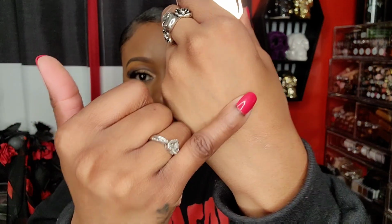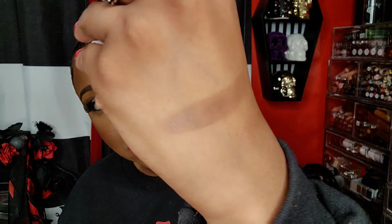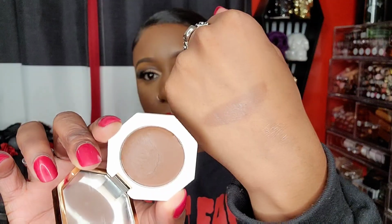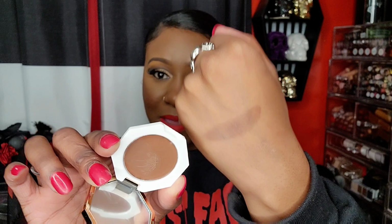Okay, it comes with a mirror. Let's go ahead and swatch it. It is cream. Okay. I mean, it's not that bad. This is so cute. Oh my god, it's literally the same shape as Fenty. It's so freaking cute.